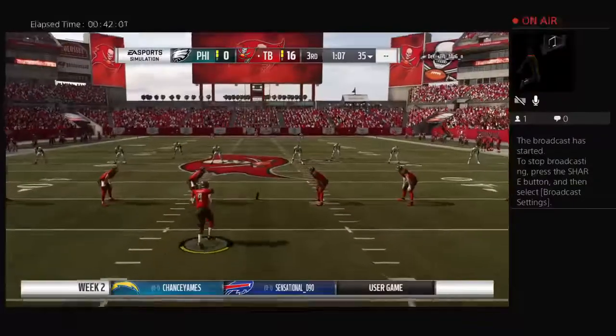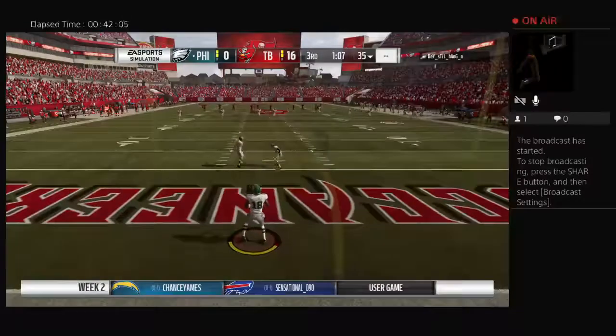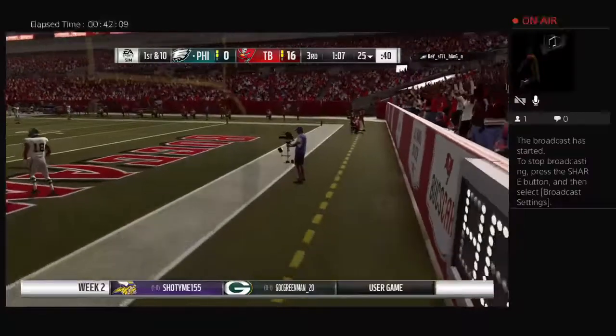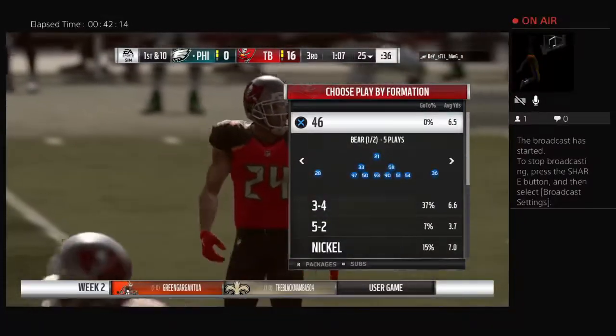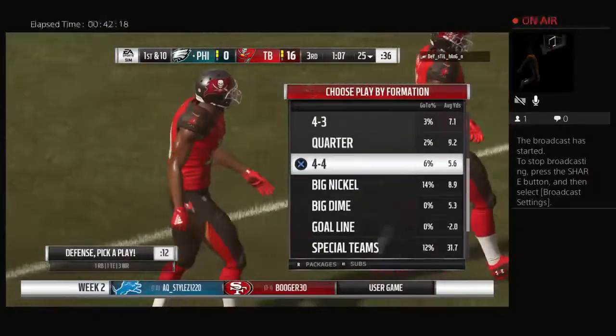Set now to kick this one away, and off it goes. And they will not get a chance to return this one as it's through the end zone for a touchback. The Eagles offense back out onto the field. They are looking to make a bit of a 180. They are sputtering right now.